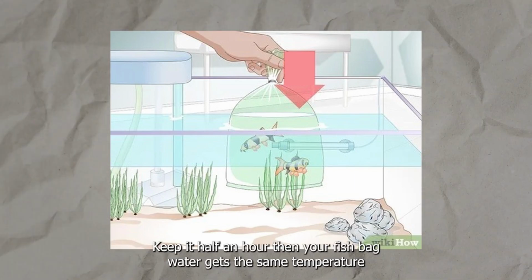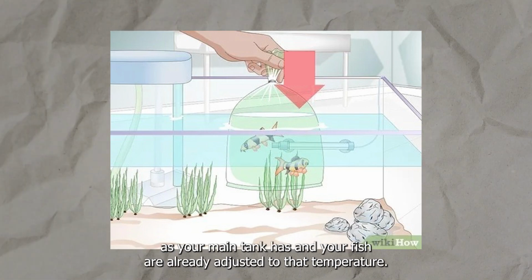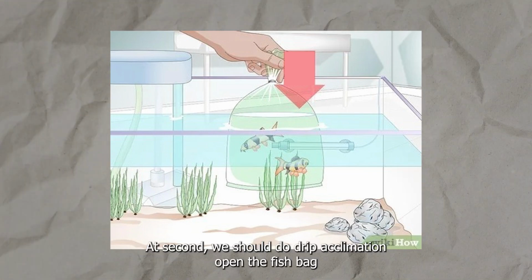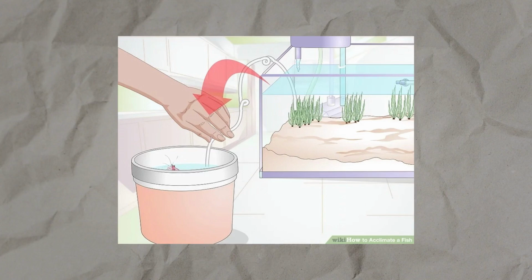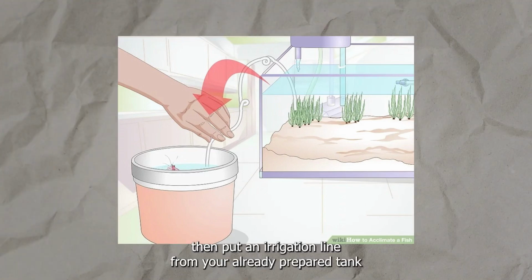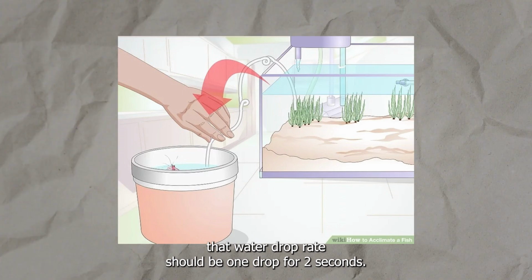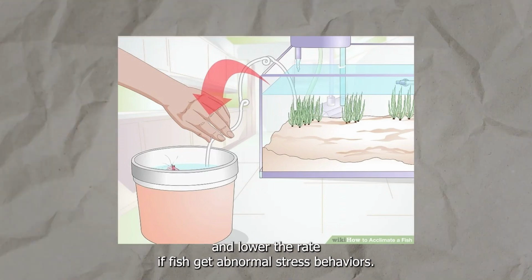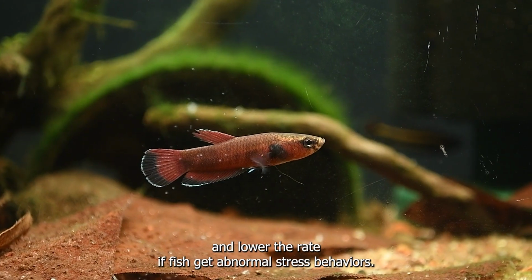Then your fish bag water gets the same temperature as your main tank has, and your fish are already adjusted to that temperature. Second, we should do drip acclimation. Open the fish bag and slowly put the fish with water into a small empty tank. Then put an irrigation line from your already prepared tank. That water drop rate should be 1 drop for 2 seconds. Observe the behavior of fish and lower the rate if fish get abnormal stress behaviors.